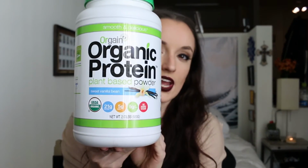This is Orgain organic protein, and I don't just love it because it's organic, but I'm not gonna lie, it doesn't hurt. This has no dairy, no soy, no gluten, lactose free, all that stuff, and it's totally plant-based. So it has a bunch of like chia seed protein, it has hemp protein, it has pea protein, it has brown rice protein, all those proteins in it, and it's very clean. So honestly, there's a bunch of different kinds of proteins in here because plant-based proteins don't have like as much protein in them per gram, so they're kind of stacking them on top of each other, but there aren't really any fillers in here.